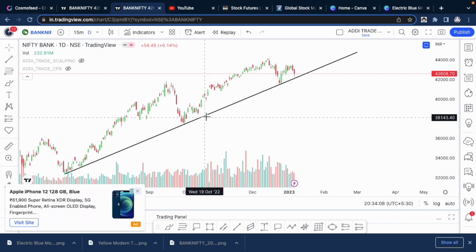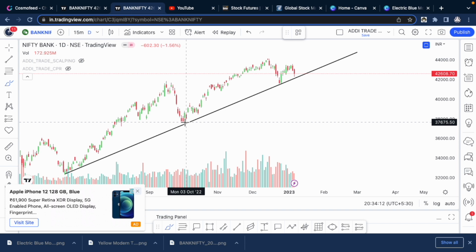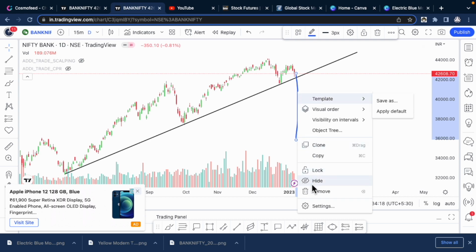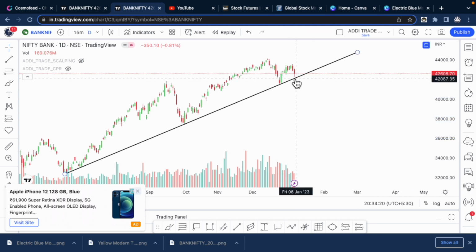See, when you have a long trend line from almost a year back, it doesn't mean that if this breaks, we will fall drastically. But if we take support, definitely it will work well. If we break down, it's not that we're going to fall 2,000, 3,000 points. Maybe the nearest level. The next nearest level is 41,600. So this is with Bank Nifty.